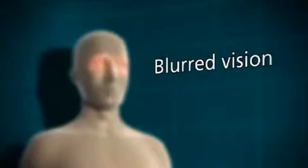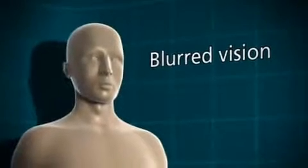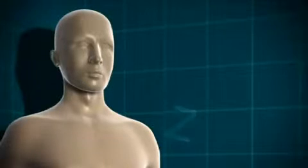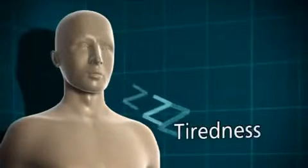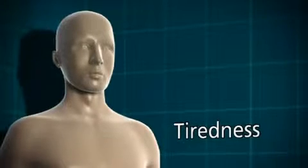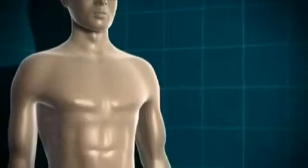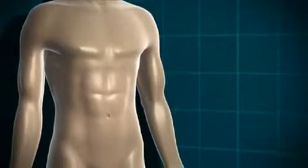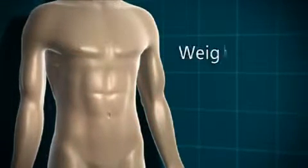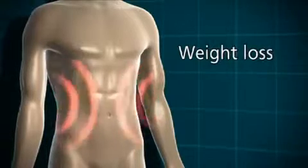Because the glucose can't get into the cells to be used for energy, somebody who's got undiagnosed type 1 diabetes is going to start feeling very tired, lethargic and unable to go about their normal daily routine. But the body still needs an energy source in order to work properly. So what it does is it starts to break down its fat stores, and that can lead to weight loss.